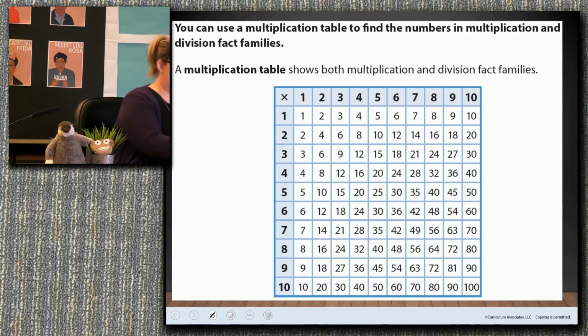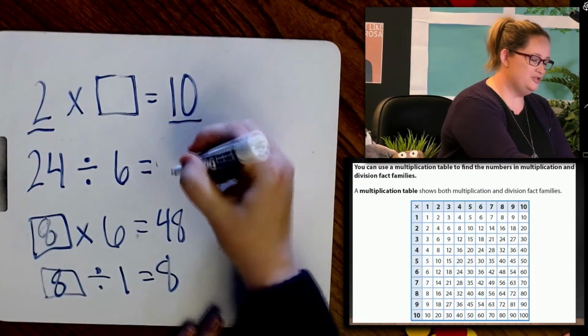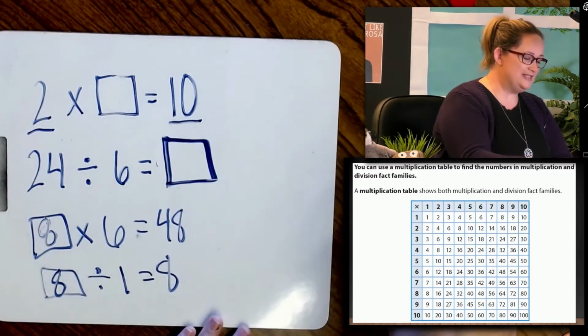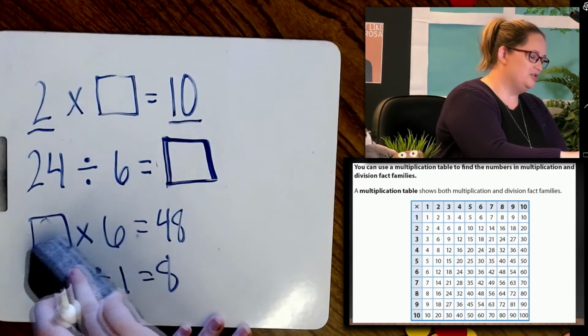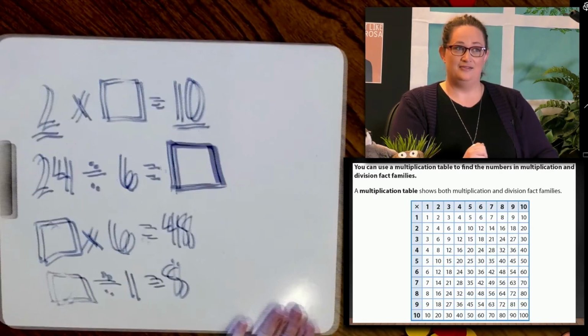Mr. Kevin, can we also have the whiteboard up? I know it's small, but I'm going to do some highlighting. And I am now going to erase the work we just did. What are you doing, Mrs. Wally? Well, we're going to see if we can get the same answers using our multiplication table. Do you think we can?